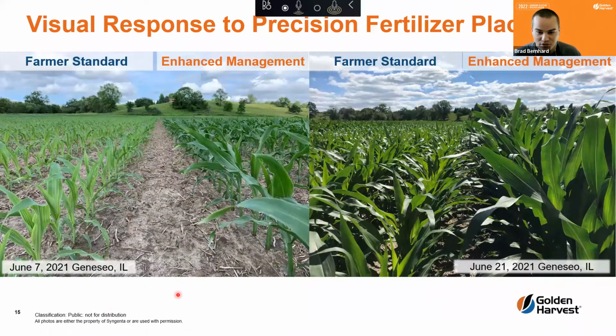So here's a little closer image. On the left there was early on. You can see that yellow striping. That would be some sulfur deficiency. And then on the right there, when we applied that planter applied fertility, much greener, a little bit of growth enhancement as well. And even later on in the season, through the middle of June, a lot of that yellow striping went away, but the extreme growth enhancement was still there from that intensive fertilizer placement.